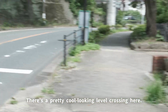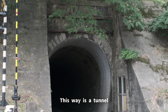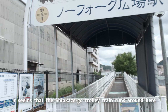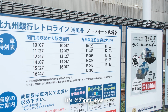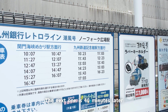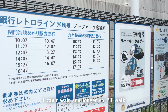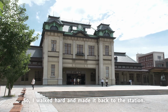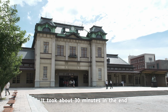There's a pretty cool looking level crossing here. This way is a tunnel. It seems that the Shiokaze-go trolley train runs around here. It's 2:25 p.m. now. It seems that it left 2 minutes ago. The next one is 40 minutes later. I can't wait any longer, so I'll walk. So I walked hard and made it back to the station. It took about 30 minutes in the end.